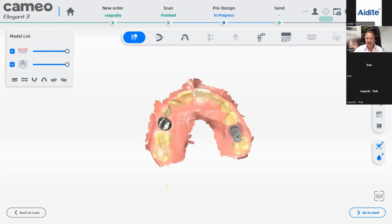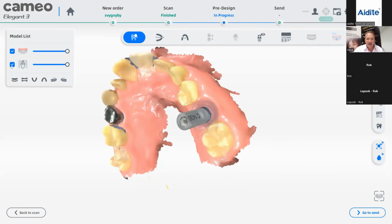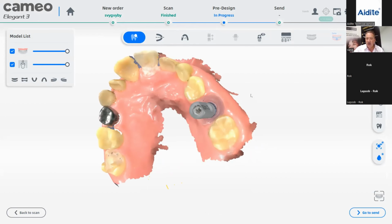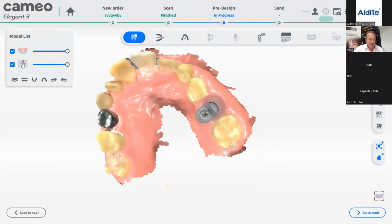So what we see here is now the scan body in place, okay? And if I remove the scan body here, this will be the situation. So when we save this file, we'll have two files, one STL like you see here, and one STL with the marker, okay? So now we have these two files, and in the ExaCAD, you can design it. If you want to scan, for example, a situation where you need a construction bite.